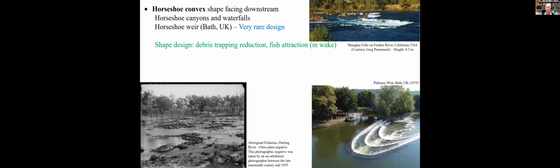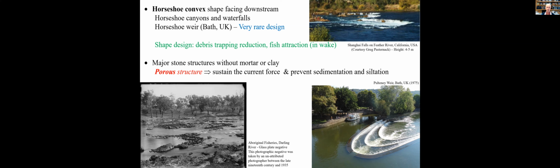These are structures that were fascinating because they were dealing with a very broad range of water discharge, from droughts to mega floods. They were typically built with a horseshoe convex shape, rounded at the upstream end, open at the downstream end, a design that led to a reduction of debris trapping and to fish attraction. They were typically built out of stones that were keyed together without mortar or clay. That is, they were porous structures, and this porosity was essential to sustain the force of the current and to prevent sedimentation and siltation.